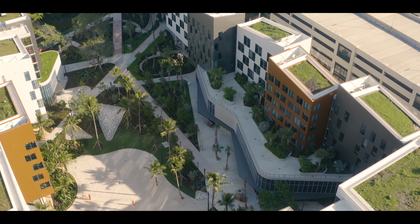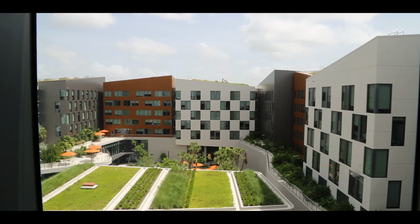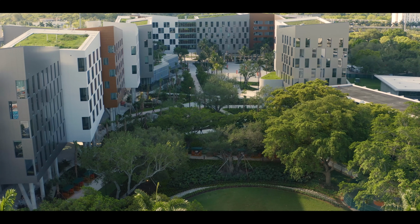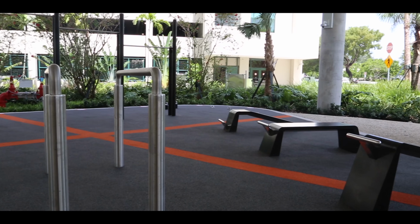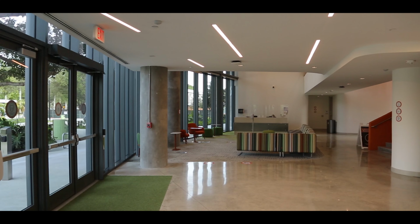Outside the rooms, the 12-acre village boasts lots of outdoor spaces, including a grand courtyard, study areas, and terraces perfect for hitting the books or taking a break. When you need some downtime, there's also an indoor rock climbing wall, outdoor gym area and volleyball courts, music practice rooms, and plenty of outdoor seating areas.